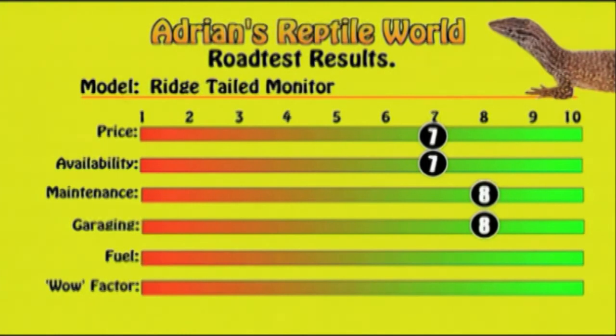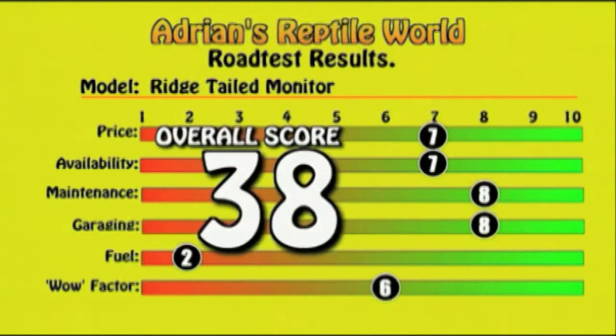Fuel, for the most part they require live food, so a lower score of 2 here. Wow factor. Some of the emerging selectively bred colour morphs are indeed impressive, so a score of 6 seems appropriate here, giving an overall score of 38.